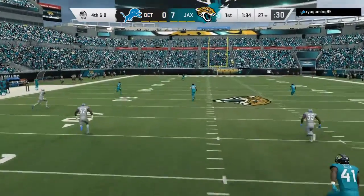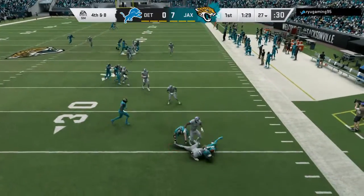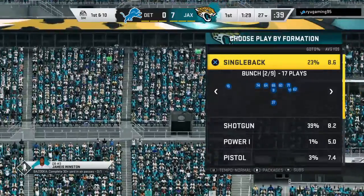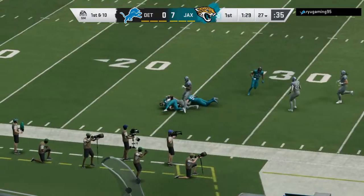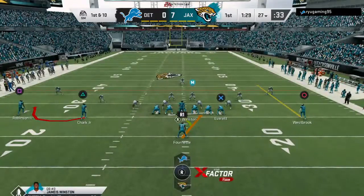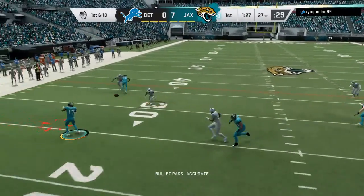Anger is on to punt, and he gets this one away. 51 yards on the punt there. And the Jaguars go on offense, 1st down and 10. The Jacksonville offense set to begin their next drive. They've got a 7-0 lead in the football game as well as they start out 1st and 10.